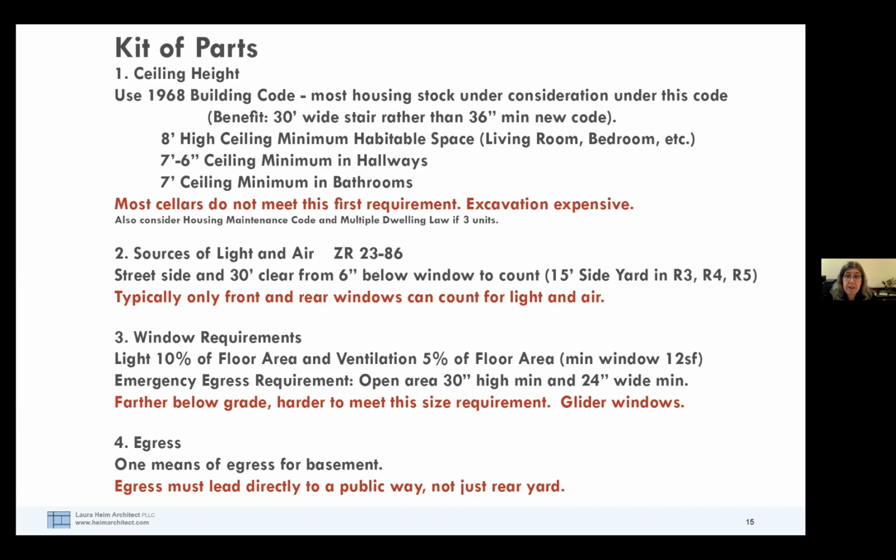And then also in the program, they require that the windows in the bedrooms have emergency egress. So that makes the windows slightly bigger because you have to have 30 inches high and 24 inches wide. So it's doable. I'll show you, but these are just the constraints that you have to play with in your kit of parts to try to make the cellar habitable, safe, and fulfilling in terms of light and air. And clearly, the farther you go below grade, the harder it is to meet these requirements. A glider window is usually what works. And basically, if you try to do a double hung, it doesn't really work.